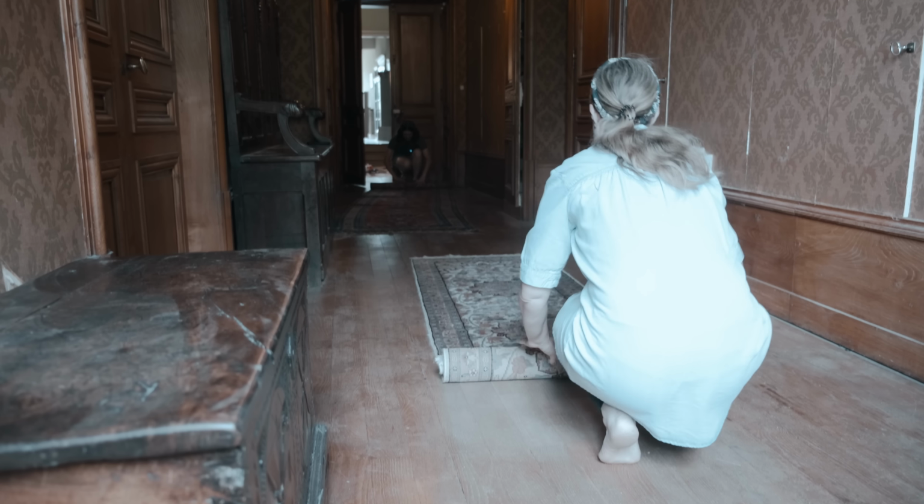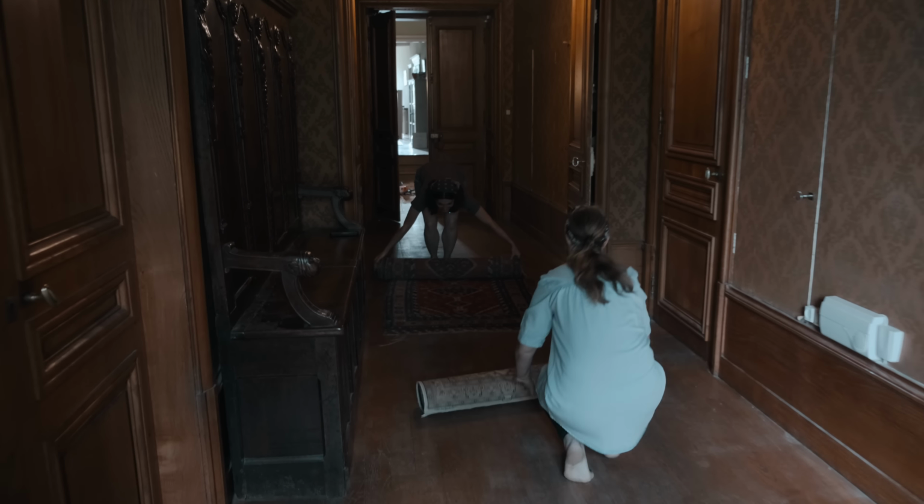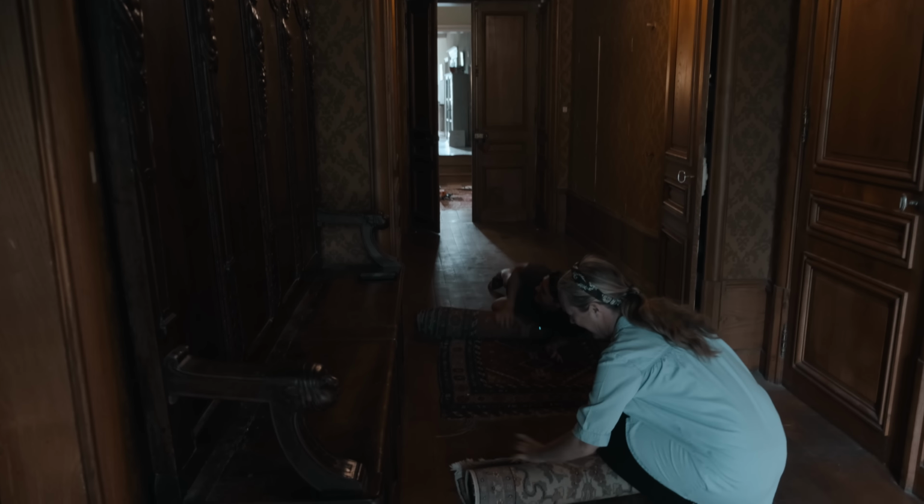Rug rolling wars. I'm going to beat you. I lost it. We've got a new sport of rug rolling. Your rug was shorter. She beat me at rug rolling. It's a new Olympic sport. It's full of books. Oh! Watch your back.